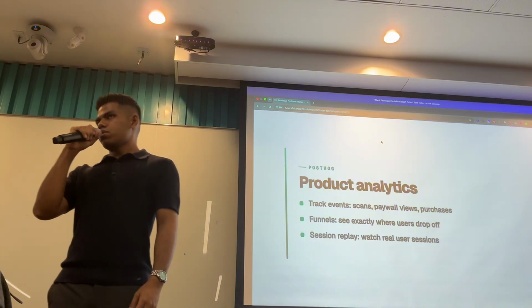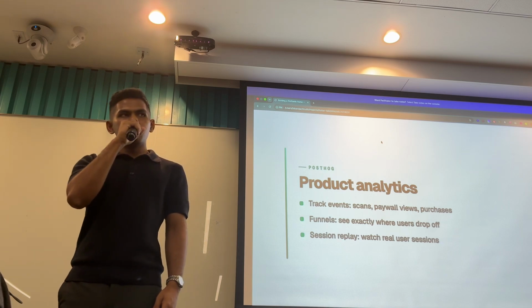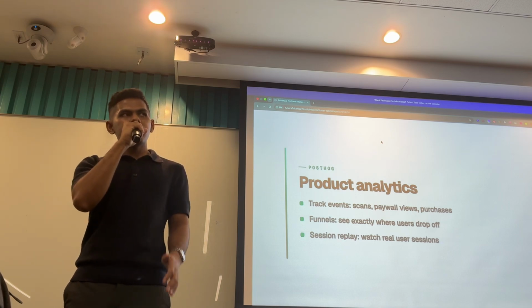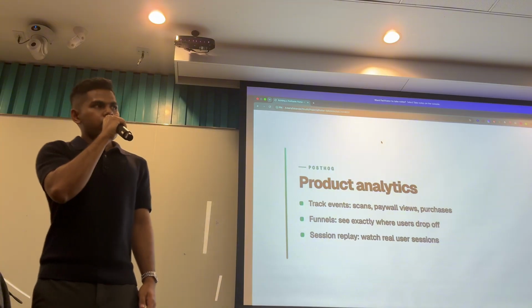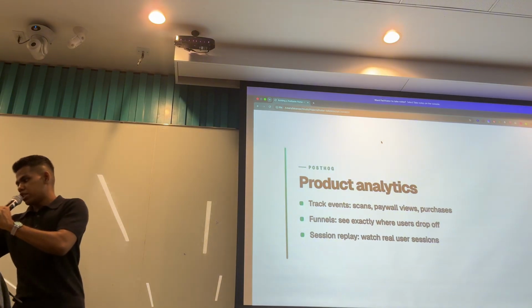Session replay is also a thing. Session replay is basically you can see what your user is using, clicking inside an app in a session. So it can be useful information.